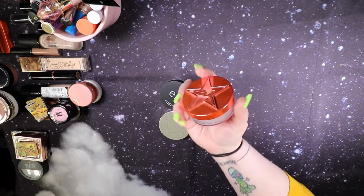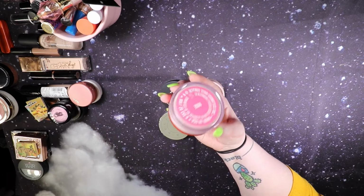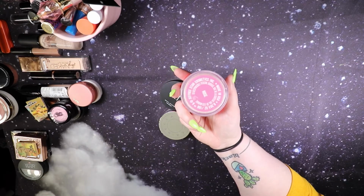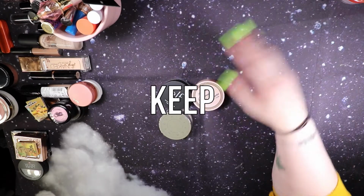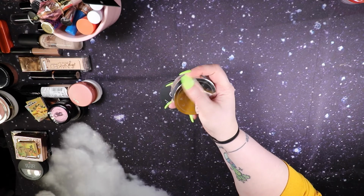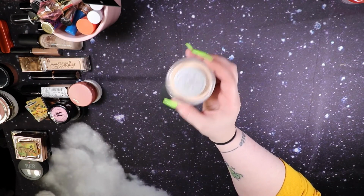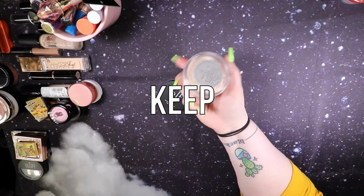So we have the Jeffree Star Magic Star setting powder. This is in Rose. I'm surprised I haven't panned it, but I kind of stopped using it daily so I would make it last longer. But I really do like this one. Definitely keeping that one. Becca, you guys have seen me use this every day for the last 3 months. This one is my secondary jar. I just started, but this one is not as wet as the initial one, so I'm kind of annoyed by that. So I'm trying to finish it as soon as possible so I can move on to other powders.